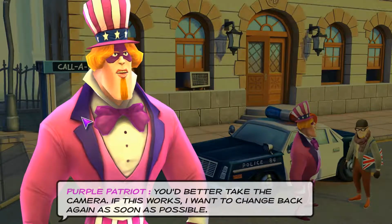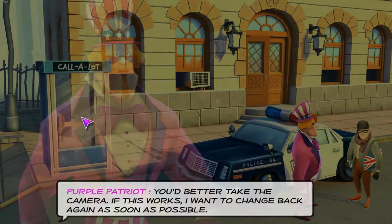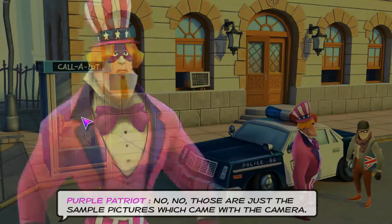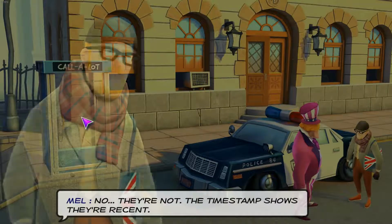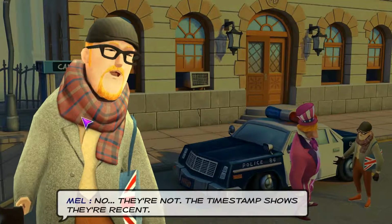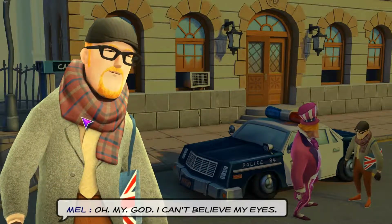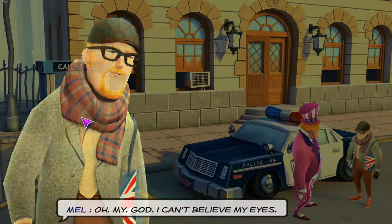You'd better take the camera. If this works, I want to change back again as soon as possible. Do you know you've got some photos already on this card? No, those are just the sample pictures which came with the camera. No, they're not. The timestamp shows they're recent. Don't look at those! Oh my God. I can't believe my eyes.